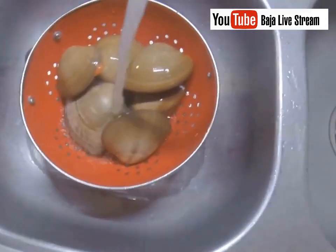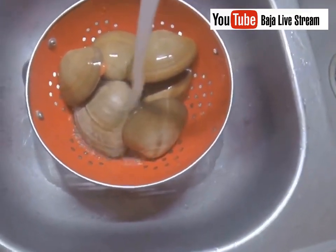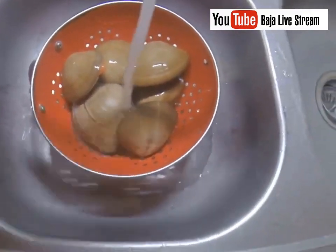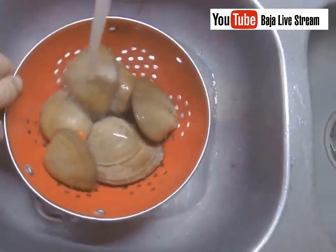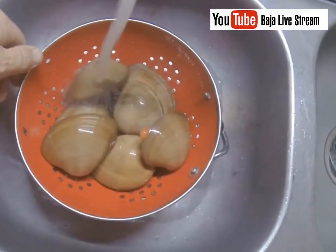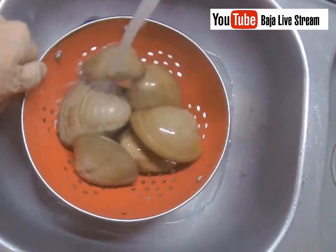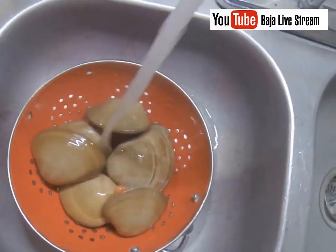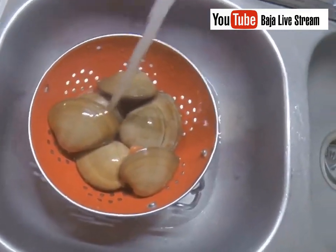So here we go, diving in. Now we got these chocolate clams this morning at the market around 10 o'clock, 10:15 or so. We're just giving them another final rinse, let them expel anything else that they've got in them, and we will keep those cool until we're ready for them.